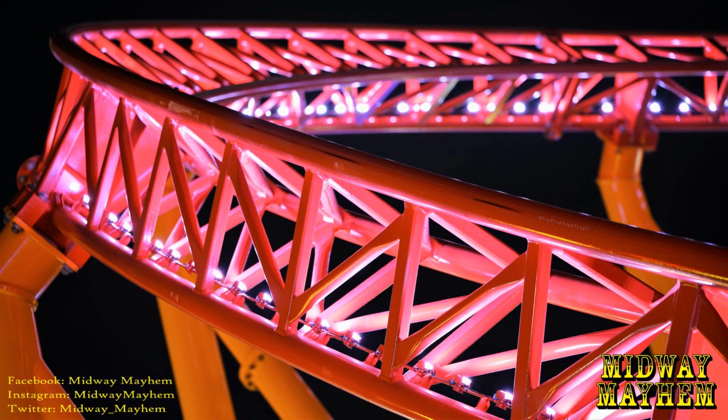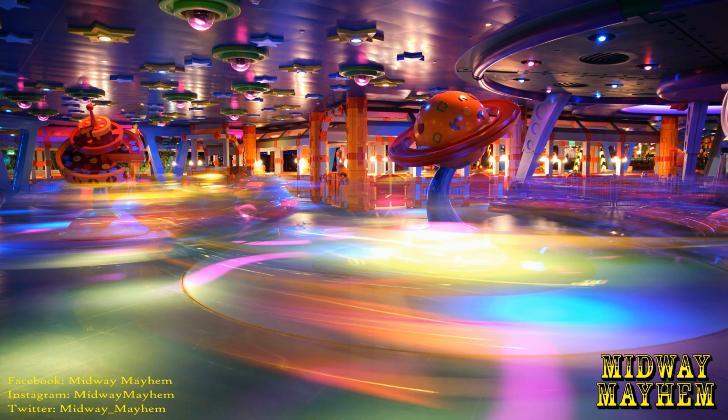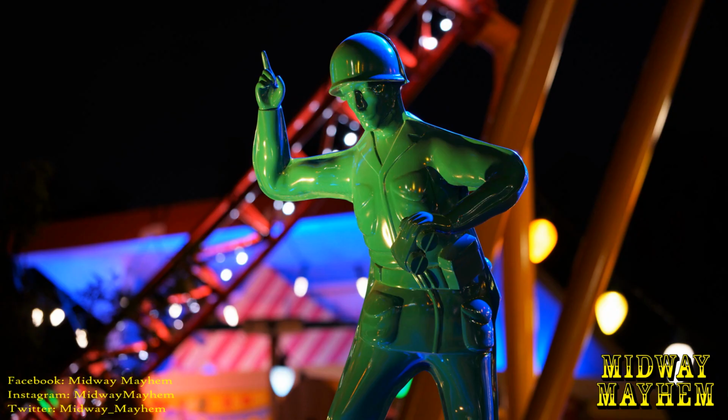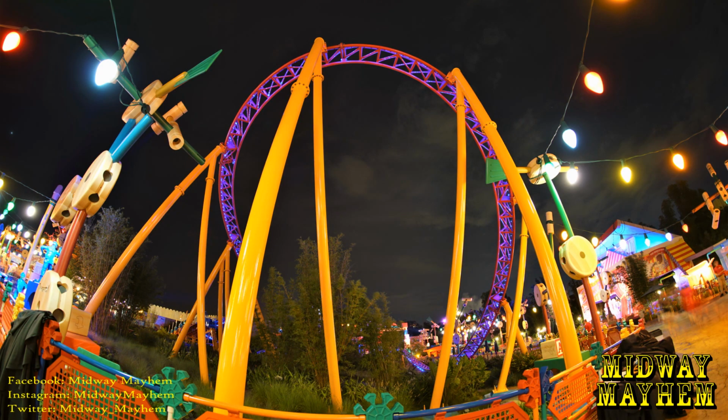I just got to say that Disney put an amazing amount of detail, not only into the land, but also into the rides themselves, such as the Slinky Dog Dash, and also the Alien Swirling Saucers, which, by the way, is one of my favorite rides in the land. Yeah, everything is really immaculate when it comes to the details, all the way down to Andy's shoe print. Really neat stuff.